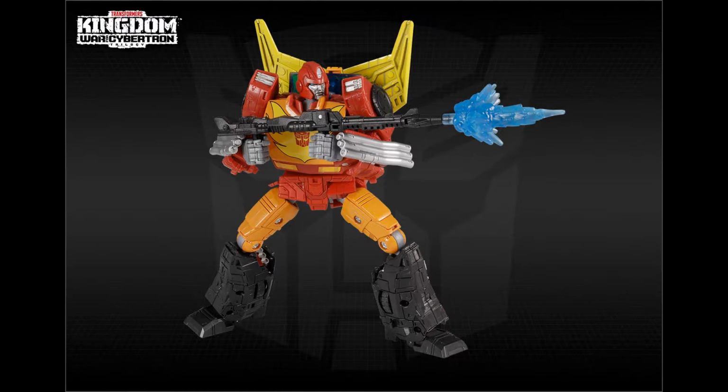But the one that I thought they were going to go with is a Beast Wars Commander class character, like a base type character. Beast Wars had some bases, but this one makes the most sense, the Kingdom line being still very much a G1 line, and this is the most logical choice. But I think fans were probably hoping for something else. So I'm glad that we got this figure, but for me personally, this is gonna be a pass.